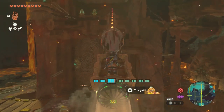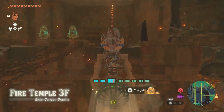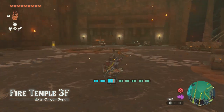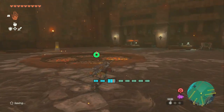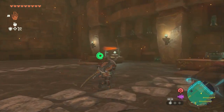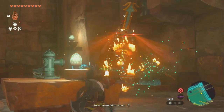This next area also has a construct that we have to fight. I mean, you don't have to fight him, but you should fight him. So he's going to be over here, and he's actually kind of dangerous. So we're going to want to hit him in the weak spot, which is his eyes, which are really hard to hit, though.